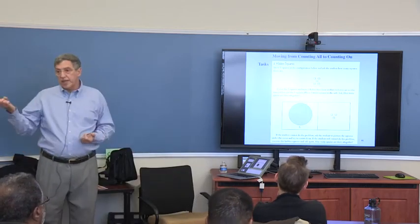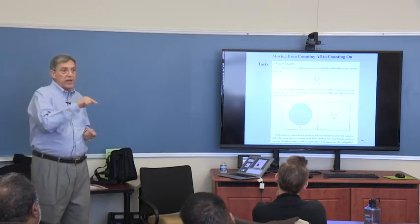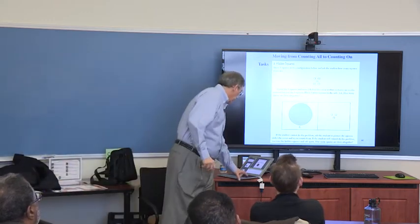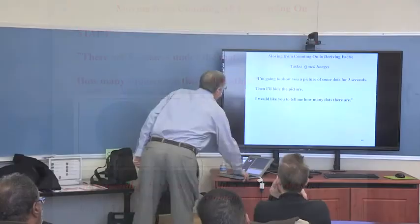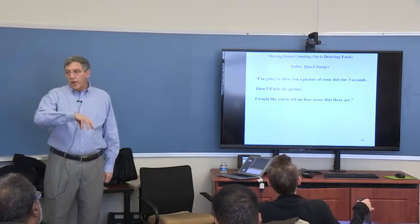In fact, they can visualize them. I mean, if you sit with children doing this, you can see them. They'll actually count in the same configuration that they saw the squares. Okay? At some point, with some repetition, and especially if you keep starting with 5, they get it: I don't have to count 1 through 5. I can just start with 5. And we can push that, okay? So that's moving students from counting all to counting on.